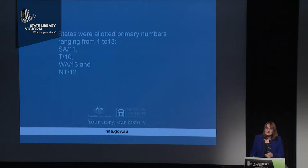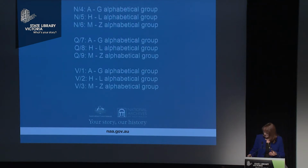Queensland, Victoria and New South Wales, where the hirings were more common, were given 3 numbers with an alpha spread. So Victoria had 1 to 3, 1 being A to G, 2 being H to L, and 3 being M to Z. New South Wales had 4 to 6, and Queensland 7 to 9.